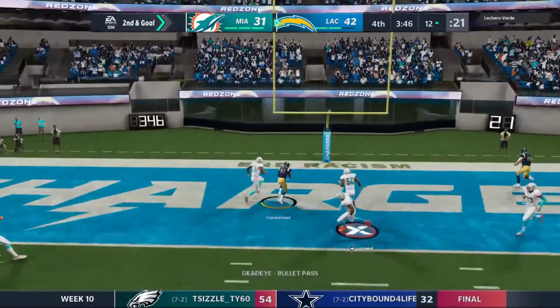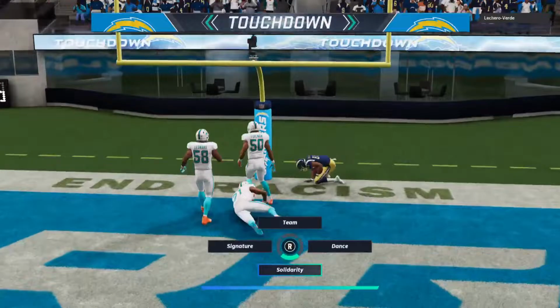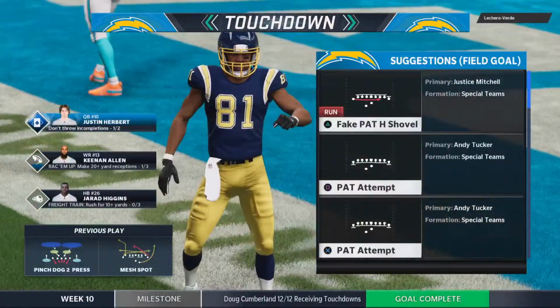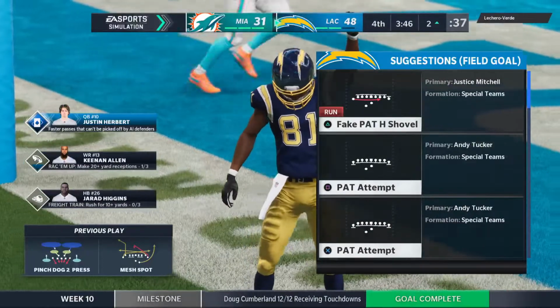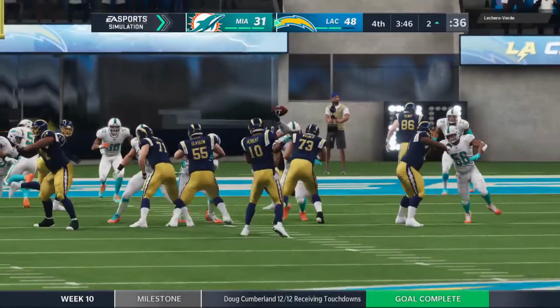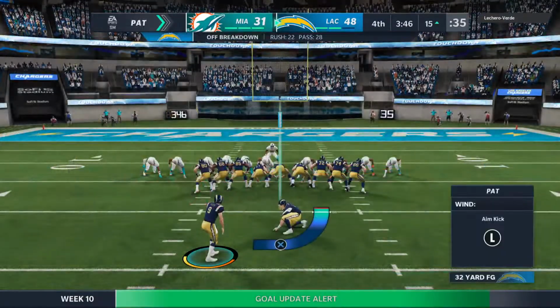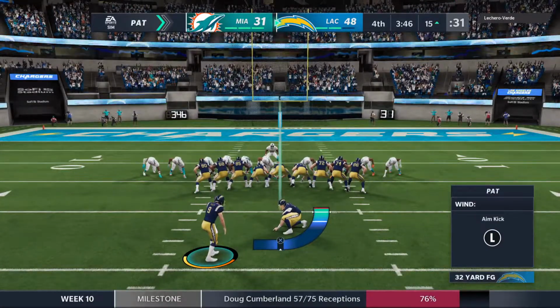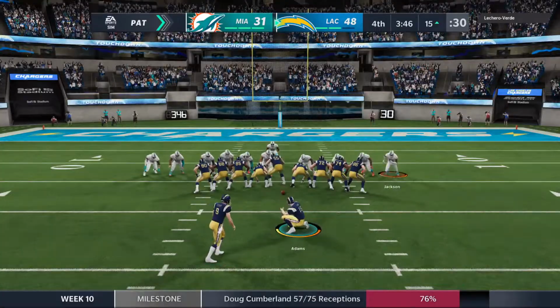From the gun, Herbert, and this is caught. He's got it. Touchdown, LA. A 12-yard touchdown grab. And the Chargers capitalize on the short field as they take it in for 6. They were still throwing with a comfortable lead here late, and now that lead is even more comfortable.